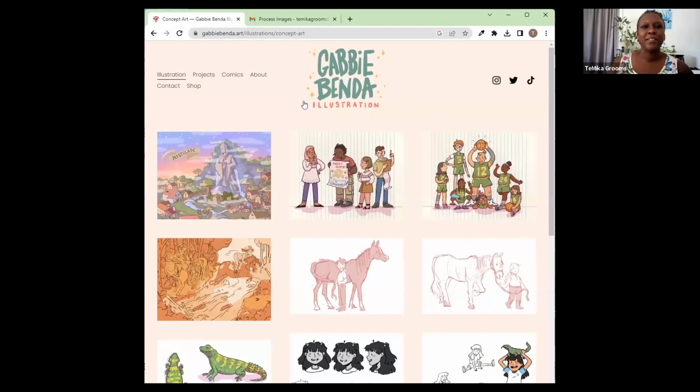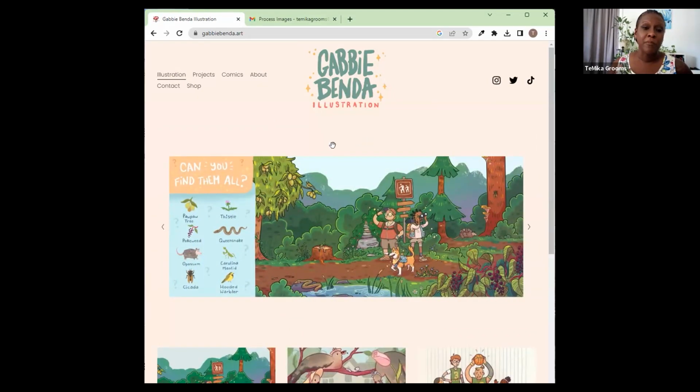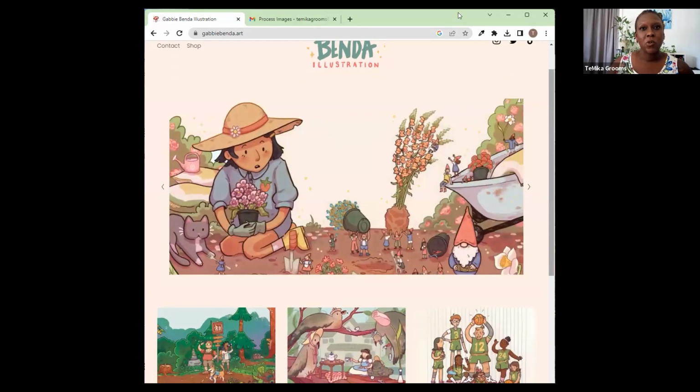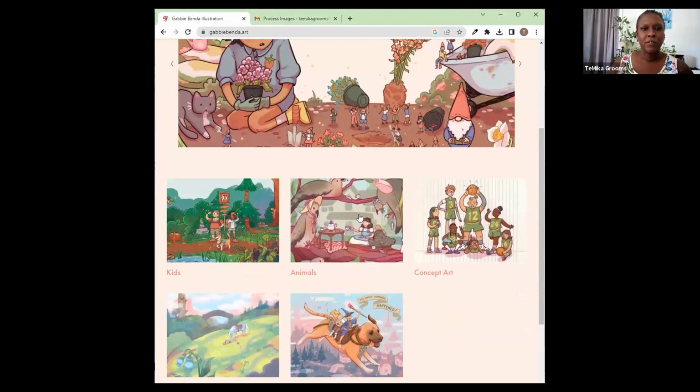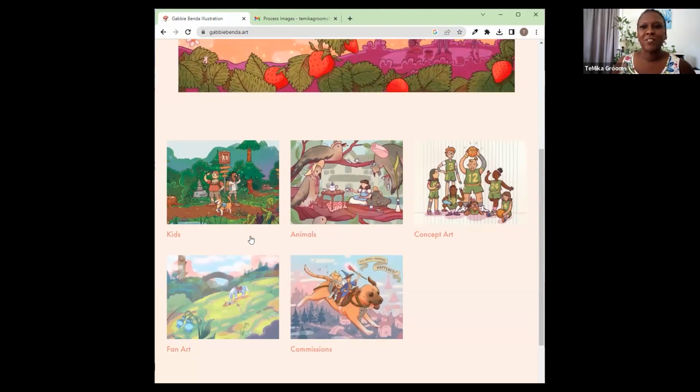Before we start talking about your journey, let's pop in and look at your website. So this is Gabbie Benda Illustration, and her website is gabbiebenda.art. And we have several pieces of illustration here. We're starting with the featured art for this month. But as you scroll down, you'll see lots of other examples of illustration that she's grouped together to make it easy for art directors, agents, and editors to really take a look at her art. Gabby, please feel free to share as much as you'd like to. I'm just going to start thumbing through.